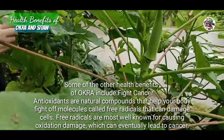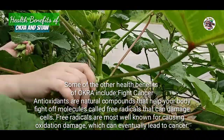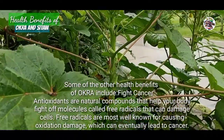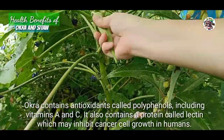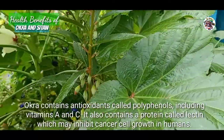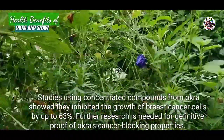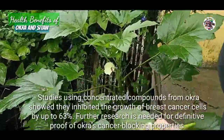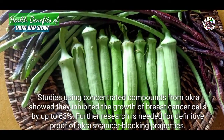Antioxidants are natural compounds that help your body fight off molecules called free radicals that can damage cells. Free radicals are most well known for causing oxidation damage, which can eventually lead to cancer. Okra contains antioxidants called polyphenols, including vitamins A and C. It also contains a protein called lectin, which may inhibit cancer cell growth in humans. Studies using concentrated compounds from okra showed they inhibited the growth of breast cancer cells by up to 63%. Further research is needed for definitive proof of okra's cancer-blocking properties.